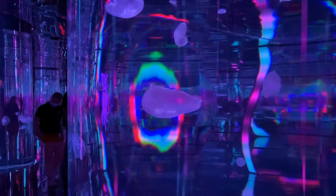Oh my god. I don't know how to express how unusual this room is. We've never seen anything like this before. A mirror maze with jellyfish in between. Pretty darn cool.